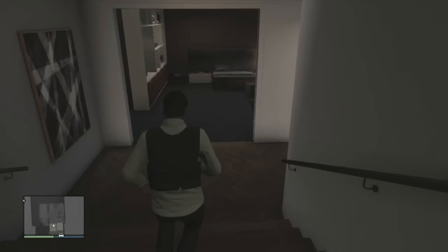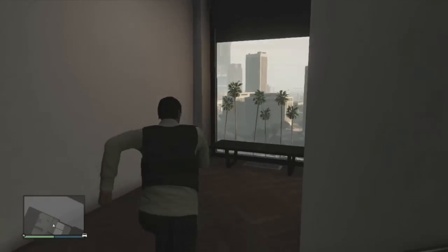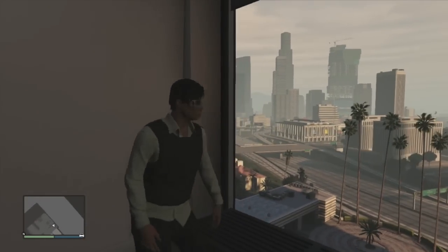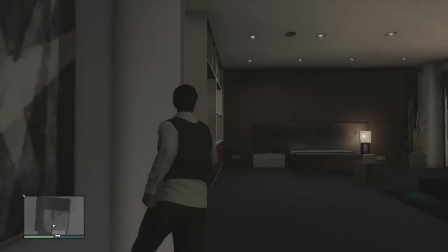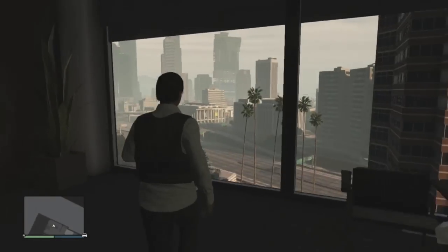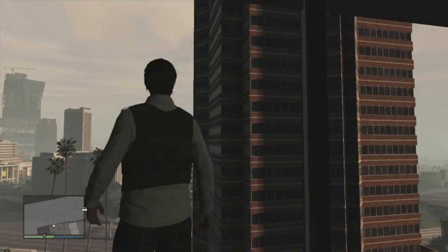Now keep in mind, if you are thinking about buying Richard's Majestic Apartment 4, I would rather convince you to buy Tinsel Towers because they have a much nicer view, and I think the price point is just about the same. And if you want to check that out, check out my playlist. I have an apartment tour for those houses too.